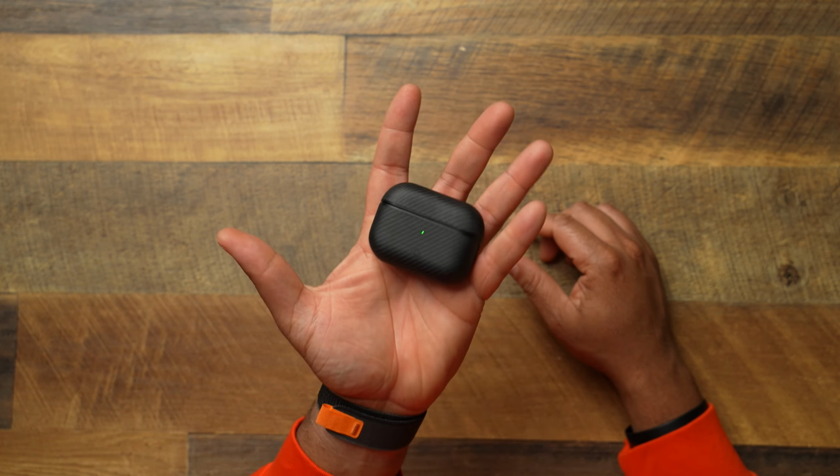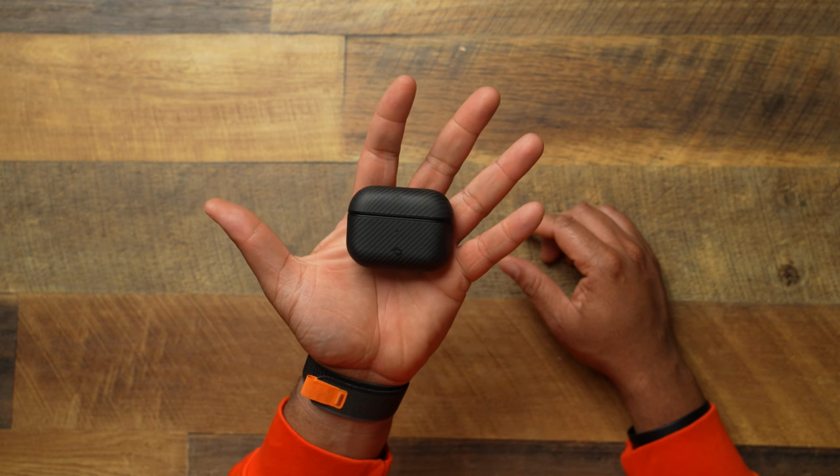So yeah, AirPods, man, they're just the perfect travel companion. I can throw these in my pocket. I can do everything. Love them.